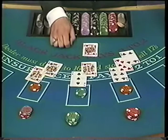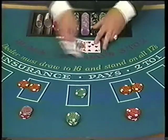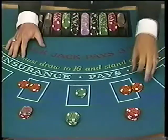14, takes a card. 18, stop. 13, takes a card. 17, stop. 20, stop. And the dealer has 17. So 20 wins, 17 pushes, and 18 wins. One unit, 1 unit.